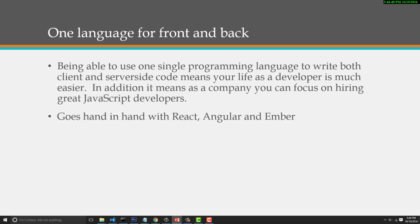JavaScript is the language that you use to actually write your Node.js website. So even though Node.js, when you look at it, is a technology, it's the Chrome V8 engine, it's written in C, JavaScript is what you actually write. So being able to write JavaScript on both the front end and the back end goes a long way, especially when it goes hand in hand with using React, Angular, and Ember, and all the other frameworks out there.